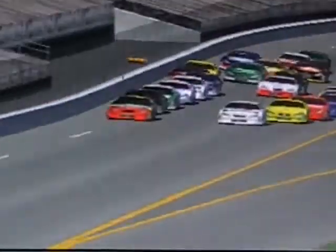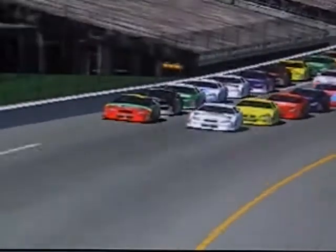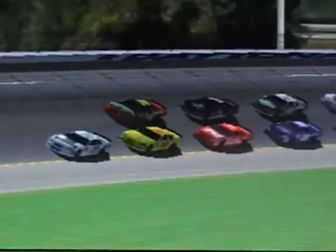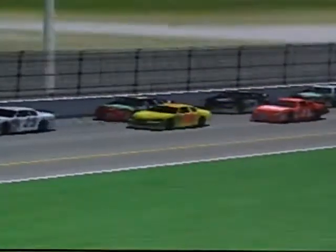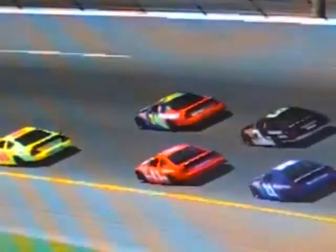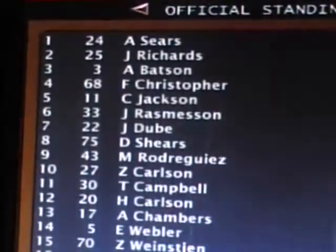Ashley Sears has won the Daytona 500, a Daytona sweep for the females. Ashley Sears in the Jeff Gordon car pulls it off. Ann Batson, I'm sure, is not happy that she had the lead down the backstretch and just cannot hold them all off. There's a look at Ashley Sears and the number 24 DuPont Chevrolet. She finished 10th in the points in Season 1. There's the average speed, 202.747 miles an hour.